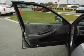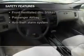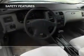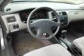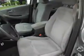Keyless entry, power door locks, power windows, cruise control, an AM/FM stereo with a CD player, power mirrors, an alarm system. And for your peace of mind, the following safety equipment is included: front ventilated disc brakes, passenger airbag, independent suspension. Call today to schedule a test drive.